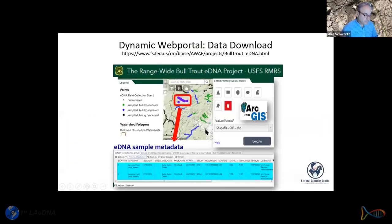Okay. So we have this dynamic web portal where you can download the data. You can see what samples were collected, when they were collected, and if you're a natural resource agency, whether you should go back and reanalyze and resample that stream. And you can download and look at any of the data in any way you would like.